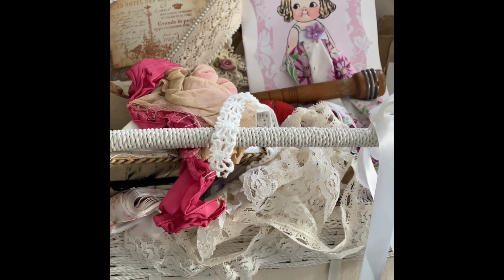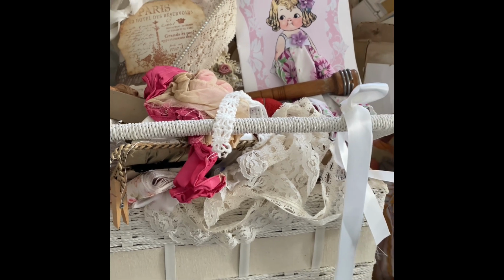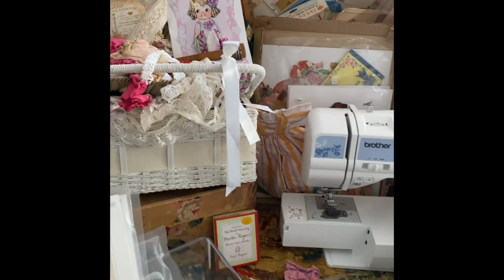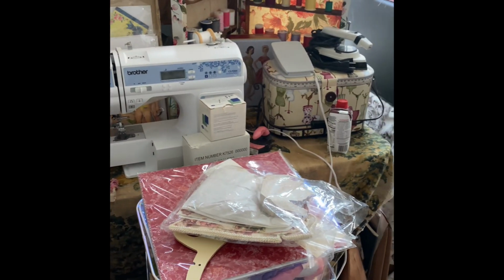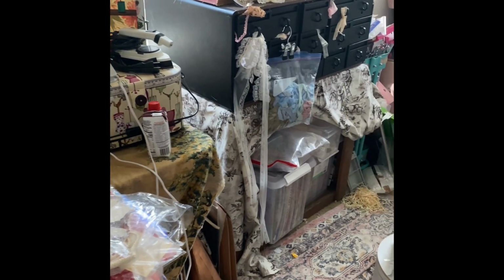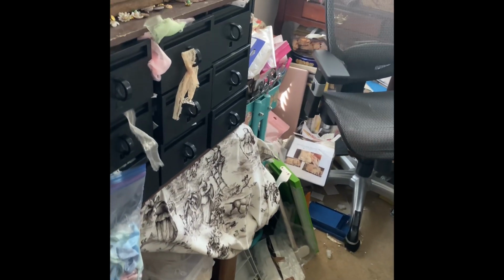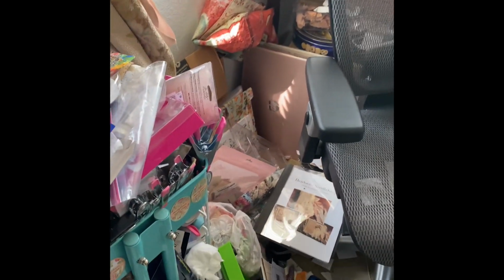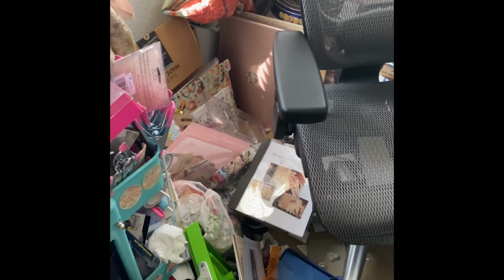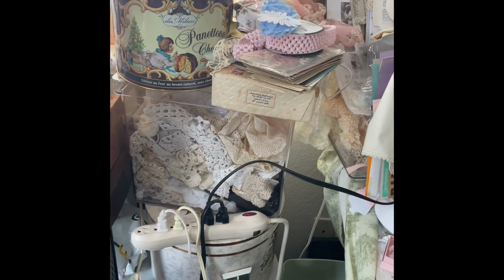I wanted to show you what I've actually been doing for the last probably, I don't know, 3 days. This is my craft space or my craft room. I'm just going to pan out a little bit so you can see what I've been working on. I have an incredible amount of stuff. I'm always talking about my stuff. I kind of want you to see it. This is the stuff that I haven't decided where it's going or what I'm doing. I'm going to show you, this is where I sit. This is the side of my chair.